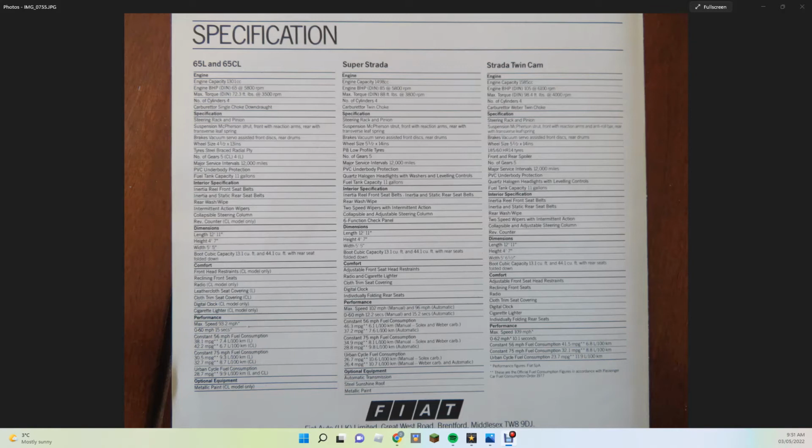Later on, there also became a 75CL. That was a 1.5 with again a 75 brake horsepower. And really that was reminiscent of the next model on, the Super Strada, that sort of 1.5 litre engine. Here it's showing 85 brake horsepower because they did improve it to get a bit more brake horsepower, and that became that Super Strada, available, like I say, in the UK.